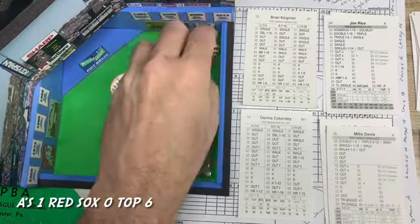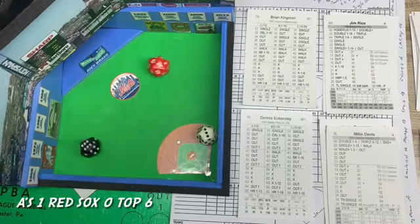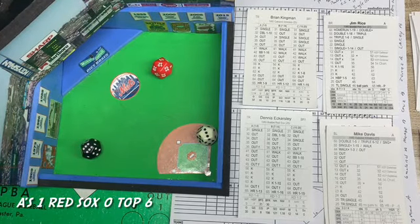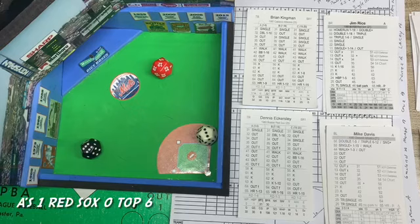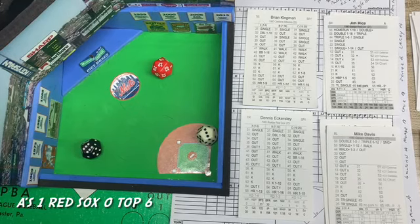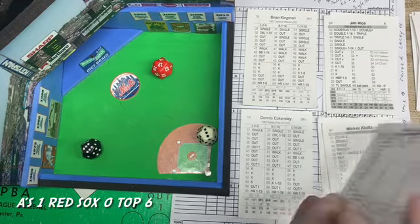Here's Mike Davis with 2 outs. The bottom of the 7th, that's a 63, and that's going to be an out. It's 1 to 10 is a K. It's a 12, so that's going to be popped up to first base. And right there's Perez to retire the side. We go to the top of the 8th inning.